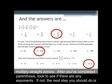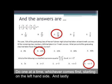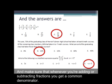After you've completed parentheses, look to see if there are any exponents. If not, the next step you should do is multiply or divide. And to do that, you have to work from left to right. Do one at a time, whichever comes first, starting on the left-hand side. And lastly, add and subtract. In this case, we're going to have several fractions. And make sure that whenever you're adding or subtracting fractions, you get a common denominator.